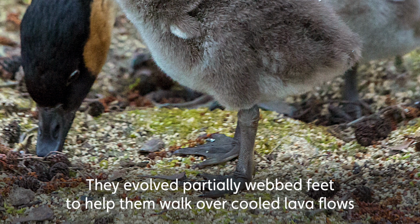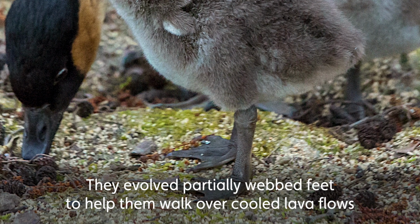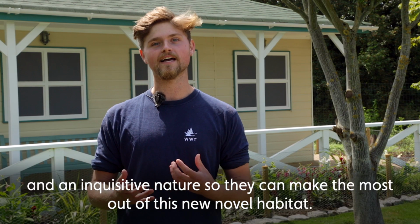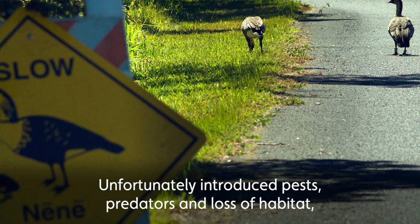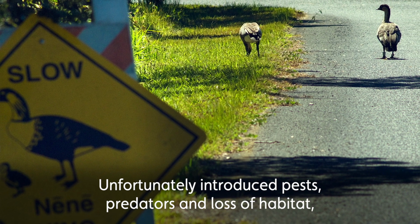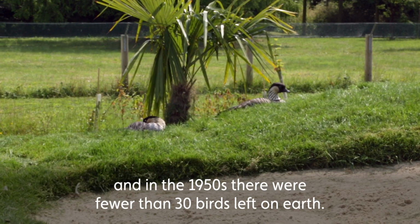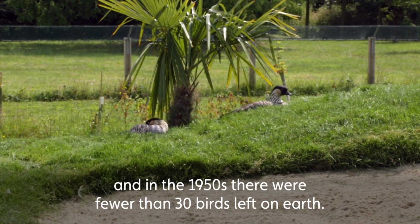They evolved partially webbed feet to help them walk over cooled lava flows, and an inquisitive nature so they can make the most out of this new novel habitat. Unfortunately, introduced pests, predators and loss of habitat caused the species to become really quite endangered, and in the 1950s there were fewer than 30 birds left on Earth.